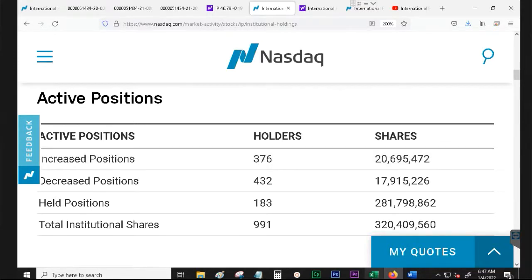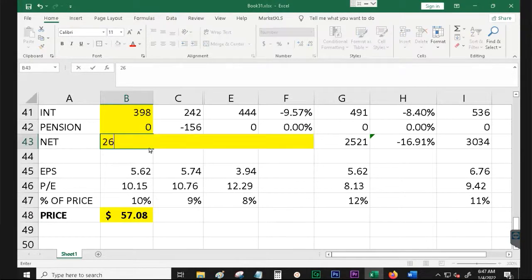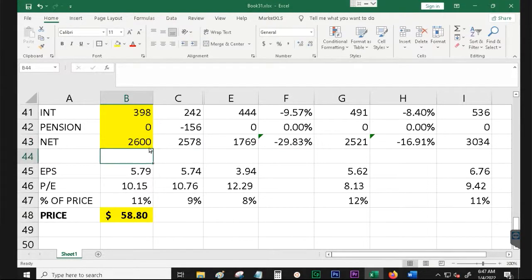And like I said, I'm excited. I really am. I'm excited about the prospects for the net profit growth. I'm excited that I think the company is going in the right direction. If they were to keep net profit roughly what it is now, that gives us a price of $58.80. So here's what I'm willing to say.